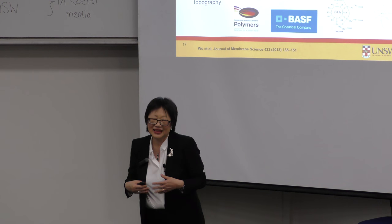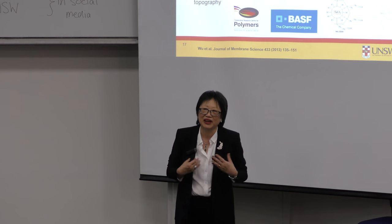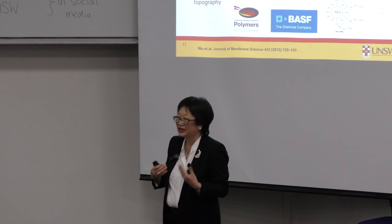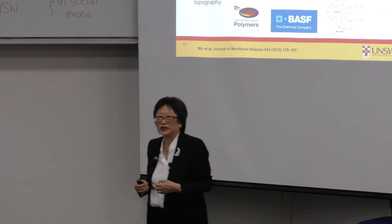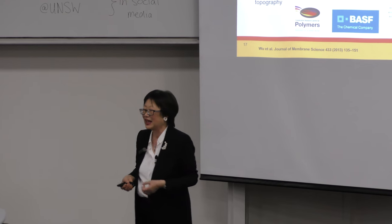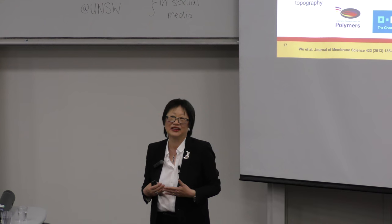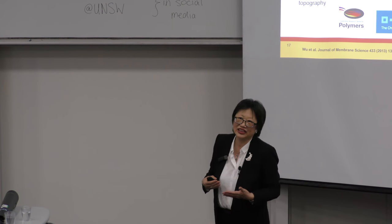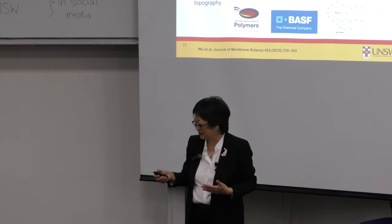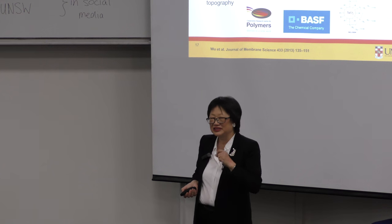In the area of anti-fouling, most people have looked at grafting surface functionality, but that is often quite difficult from the manufacturing point of view. With post-fabrication grafting, most membrane materials are mechanically and chemically stable, and therefore you have to use quite extreme conditions to get those functional groups at enough density to give you surface functionality.